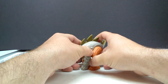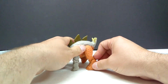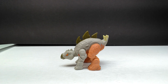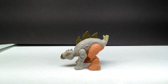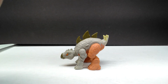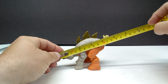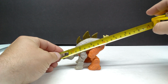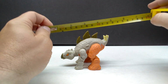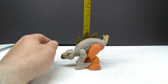So let's see if I can get this in the position that it should be in where it doesn't look terrible. So there we go. That's pretty much exactly as it looks on the actual box art for the Stegosaurus. So again, I think he looks kind of cute, kind of cool, but just terrible when he transitions into the Carnotaurus. But as far as the size goes, it's probably going to be pretty similar to what we had seen last time around. You're looking at about 4 3/4 inches in length, or around 12 centimeters, maybe a little over, or about 3.5 inches or 9 centimeters.